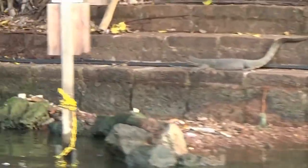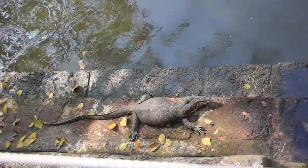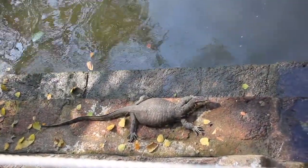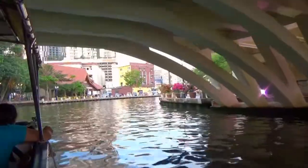If you're near the river or you're taking a cruise, then you should also look out for these famous giant lizards that are living along the river. And now we will show you a little bit more of this cruise.